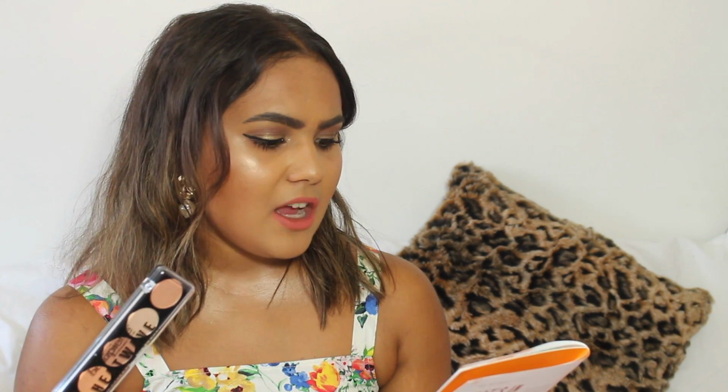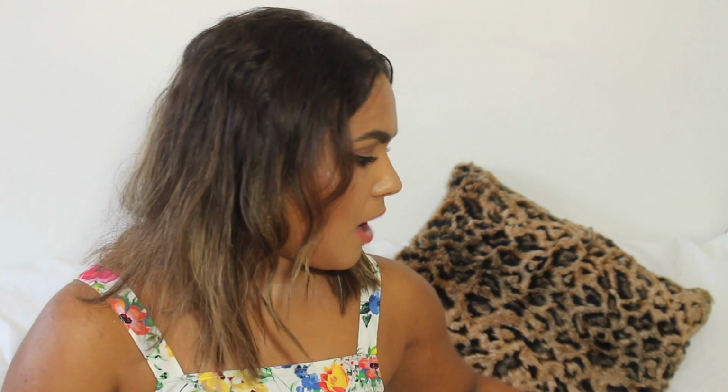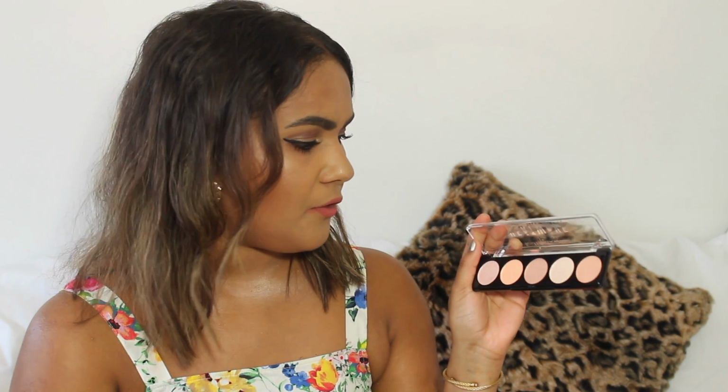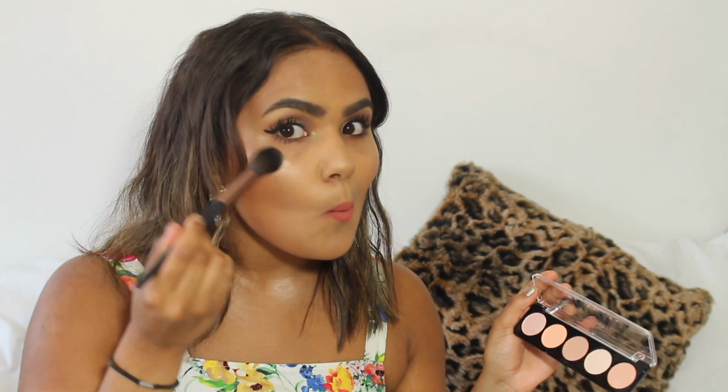Says here for tips, dust across high points of the face. For more intense shimmer, spritz your makeup brush with a setting spray. Okay, so we can use that highlighting brush that we also got along with this product. I've already got highlighter on now, but I want to give it a bit of a test out. Kill two birds with one stone at the moment. So what I'm going to go for is this sort of champagne-y colour here, just because it kind of matches what I'm wearing.